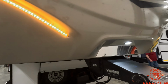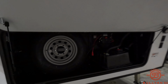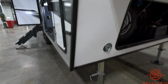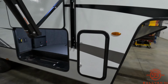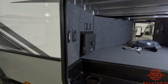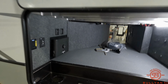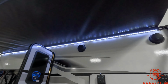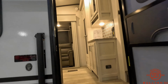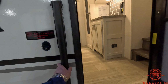Backup hitching mirror, road armor, kingpin, nice belly storage with spare tire, battery compartment, leash latch for the pups, dual LP tanks on both sides, nice big pass-through storage, outlets, key TV hookups as well. Big power awning with LED lighting, outdoor speakers, Lippert solid step, nice grab handle.